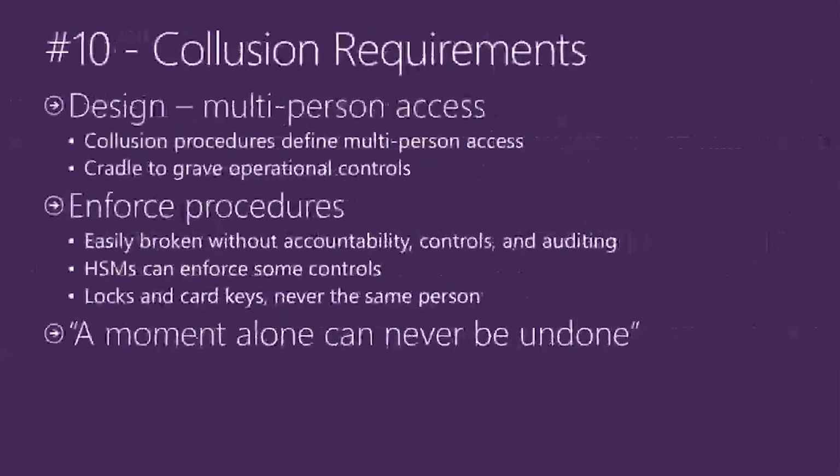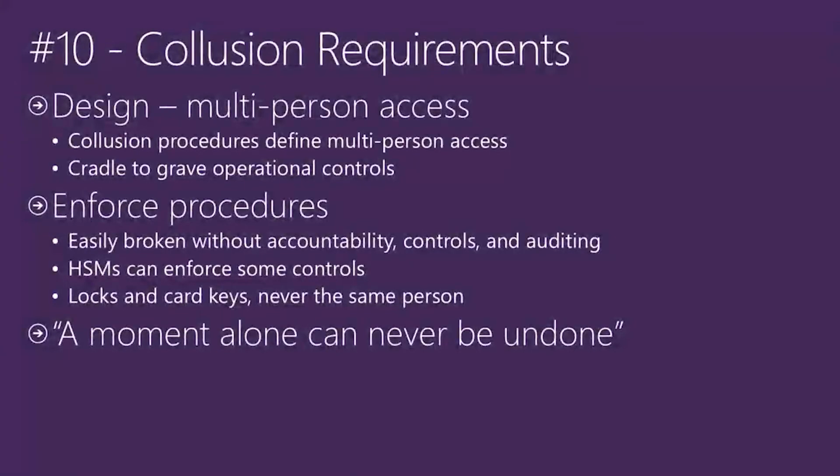So number 10, we've all been waiting for. So number 10, collusion. So one of the things that we want to make sure is because we don't trust anyone. And many times customers will say, well, we trust IT. Well, I trust IT. I trust you all in this room. I don't know you all, but I trust you all. You all look like honest kind of people. But for me, my worst nightmare is a former IT guy.